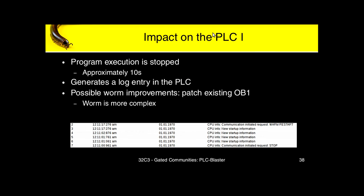Okay, so this is enough for our demonstration. So we go back to the slides. And of course, it's interesting to see what the worm actually did to influence the PLC. It uploaded another main block, which means you have to stop the program, which of course is also logged. Depending on how this machine is controlled, this is going to be very noticeable, so an alarm might go off.